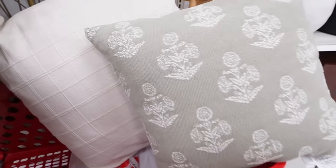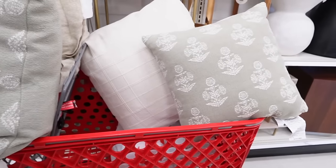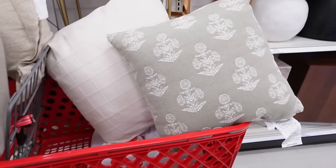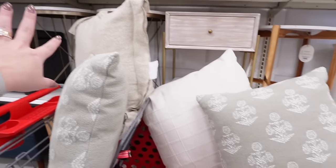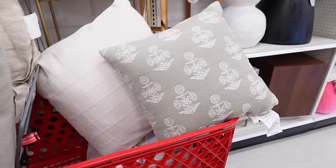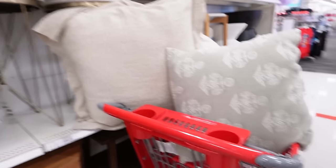Okay, option one, floral pillow with the window pane. This is an off-white, like a cream. It's not a stark white, but this is definitely more of a creamy taupe, so that makes it look more white. So that's this. I feel like it's really nice, fresh for the spring. And then here is the second option.